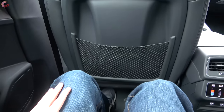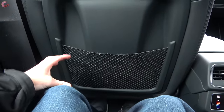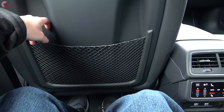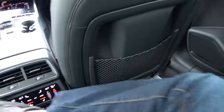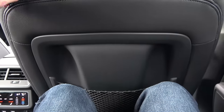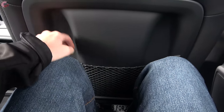Now like I mentioned before, this is the biggest offering in the class among its German rivals, so you will find probably about a foot of leg room, and Audi was nice enough to include knee cutouts. In addition to that, my feet are really comfortable, there's plenty of room for them, and sliding over, with the seat all the way back, and it does slide back a really long ways for reference, I still have several inches of leg room thanks to those knee cutouts.